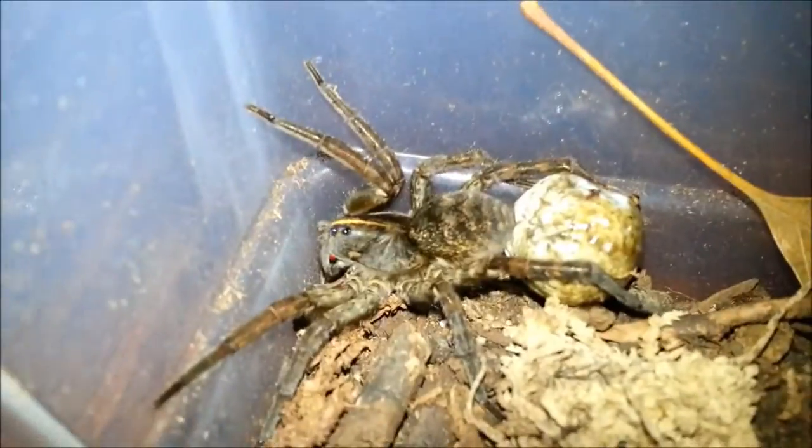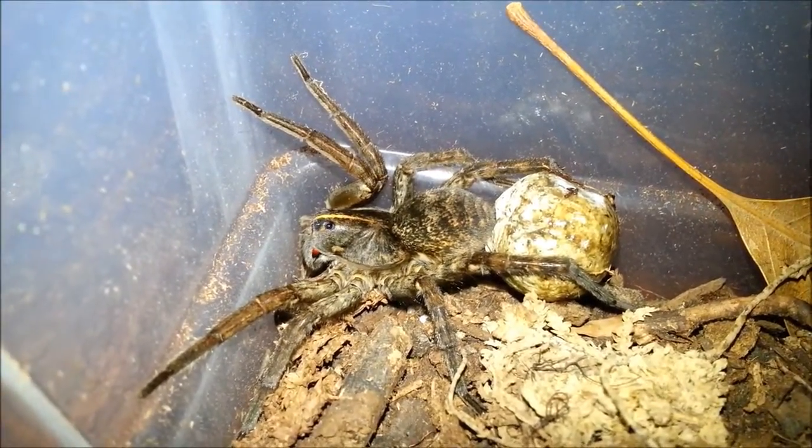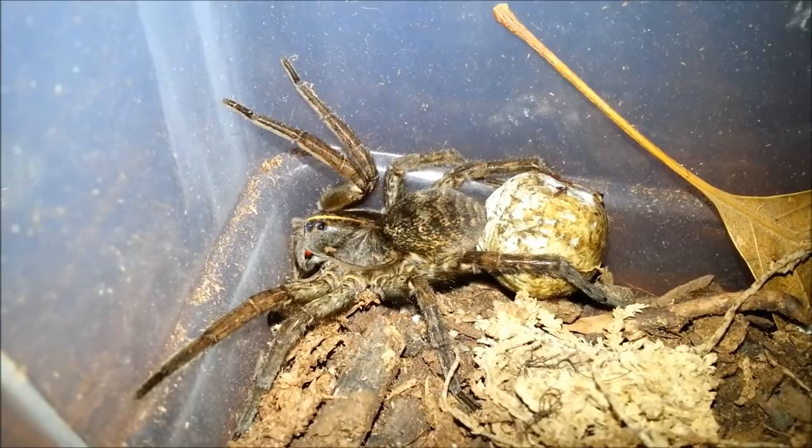Quite a beautiful spider, but unfortunately I'm not selling any of these, so don't ask me.